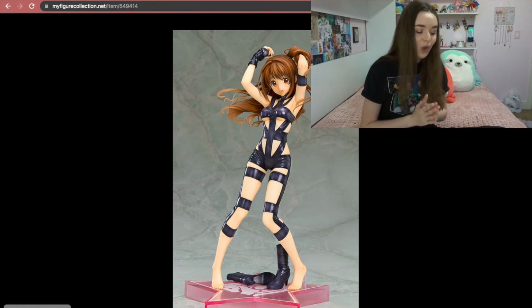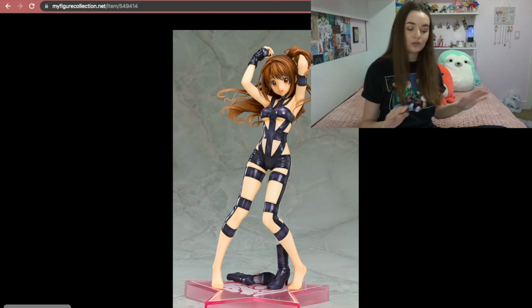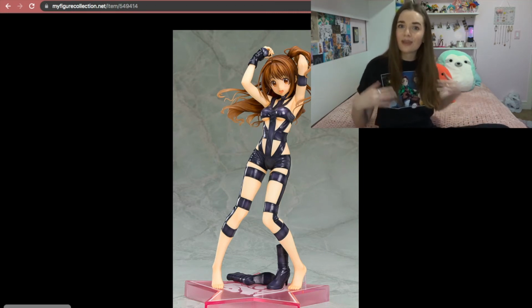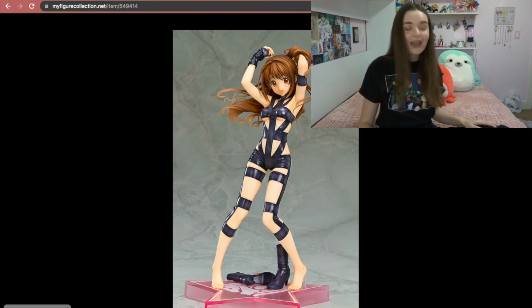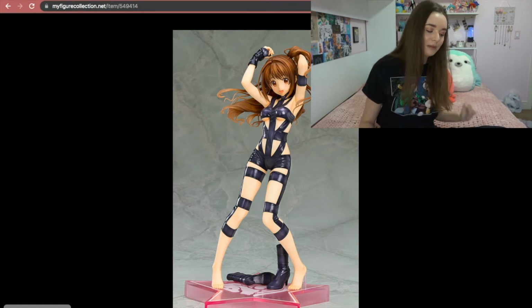She just looks so cool. I love the hair sculpt. I love the way that she looks, her pose, her outfit. I like the very strappy type of thing going on here. I can't explain it. And so I feel as though, even though I'm really fighting myself on this, I think I will probably break down and buy her when the cheap shipping comes back.